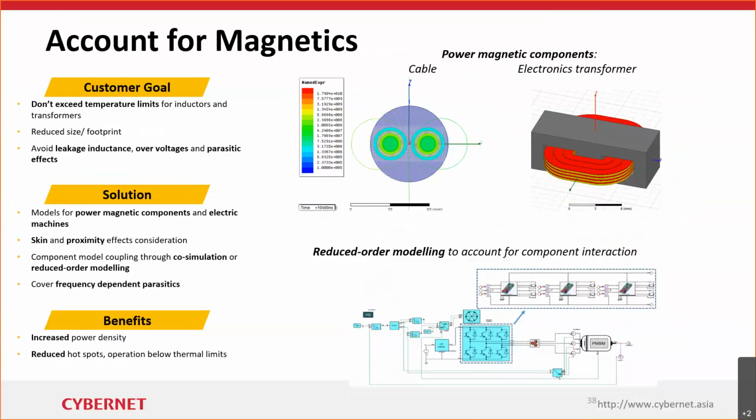And so magnetic components, such as inductors and transformers, are sources of heat and may cause thermal issues. These components may take up space on our PCB layout because now we have many planar transformers and planar inductors on our PCB. These components' leakage inductance and other parasitics can cause electrical transients. And other components, such as cables and even the current distribution in bus bars or PCBs carrying larger currents, are also sources of heat. And also EMI problems are caused by these bus bars.